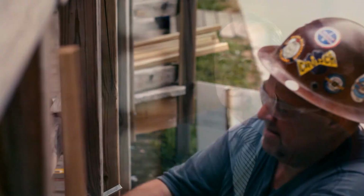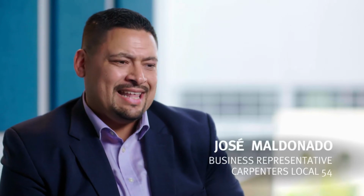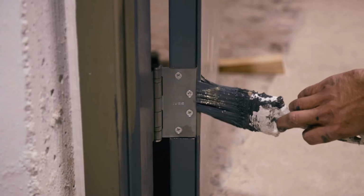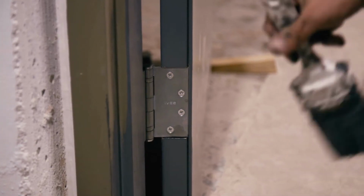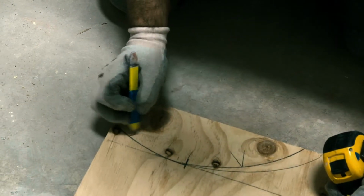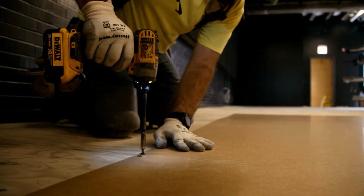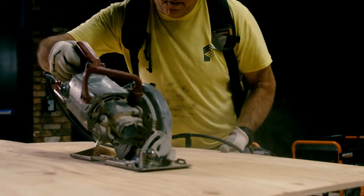You know, people have the perception that carpenters just pound nails, and we do a lot more than that. We also see ourselves as that positive workforce of helping our communities. A tremendous amount of volunteer work, anywhere from wheelchair ramps to fixing people's front doors or things that they have a hard time completing. And that spirit of volunteerism has always been at the heart of organized labor.